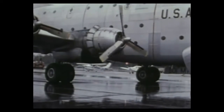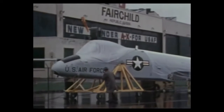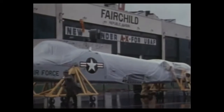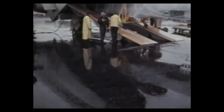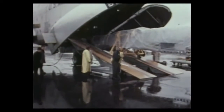Fairchild Republic delivered the first production model of the A-10A to Davis-Monthan Air Force Base in October of 1975. The suggestion that the plane be called the Warthog in honor of Republic's hog lineage, and given the ugliness of the airplane, did not sit well with the brass of the Air Force.